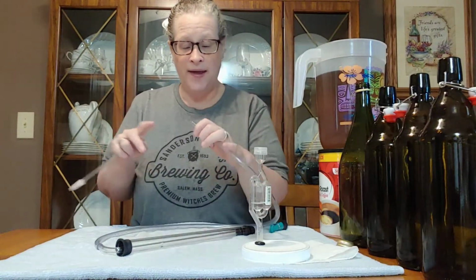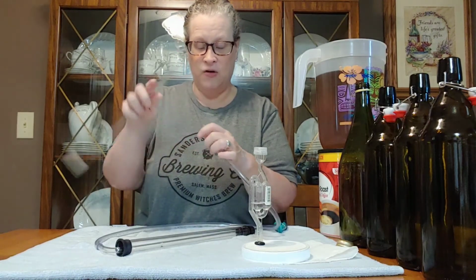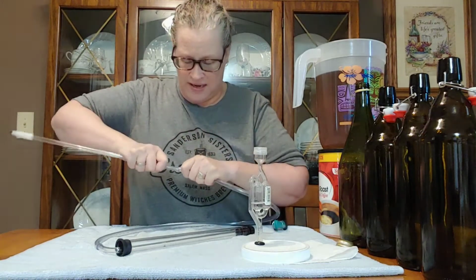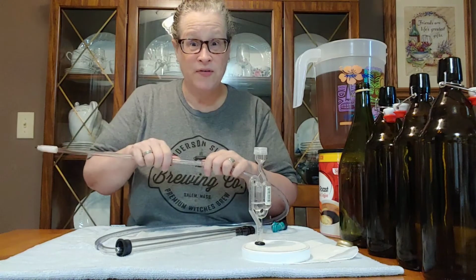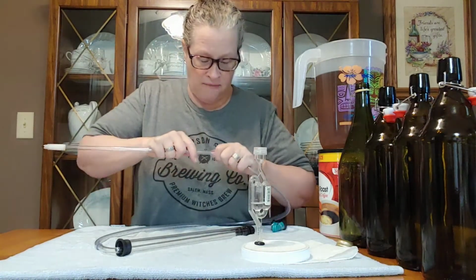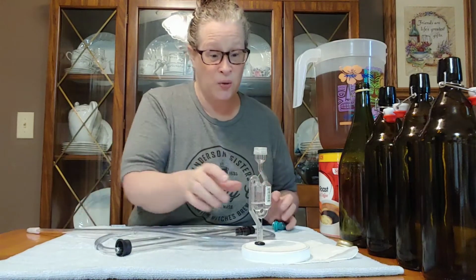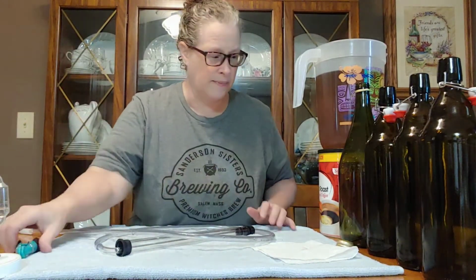I'm back. So we're going to put the bottling wand on the auto siphon, and basically just kind of cram this end into this end. About 1/4 of an inch to 1/2 inch. You don't want to do it much further because then you won't be able to get this sucker off. But you don't want this to pop off while you're bottling because that would make a huge mess. I forgot to move this out of my way too. Don't need the clip anymore.